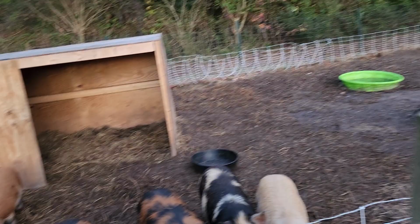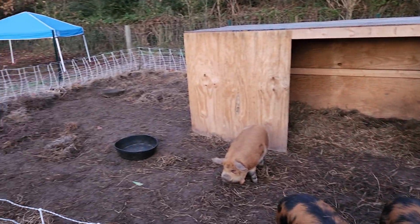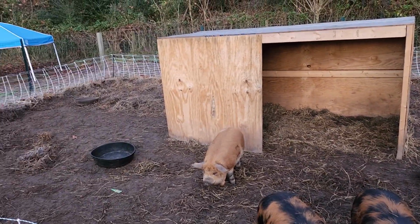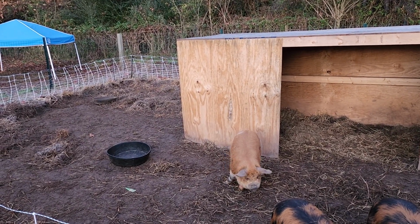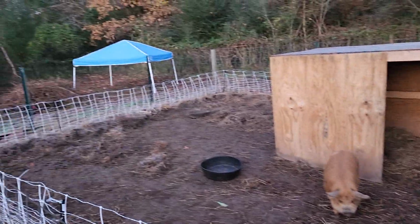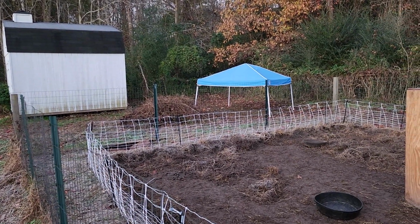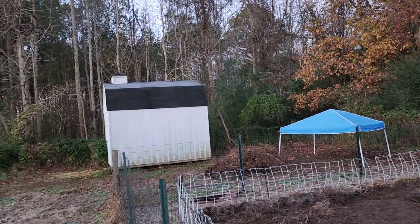Now, this is still a kind of a temporary enclosure. We're using the Premier One electric fence, and it is amazing. They have learned to respect that very quickly. But as soon as we get a minute, probably right after the holidays, or I don't know, we have some downtime during the holidays, we're going to actually get that end, and it's going to go back behind this little barn where we store the beehive equipment and the hay and the straw, and it's going to go over into the woods there.